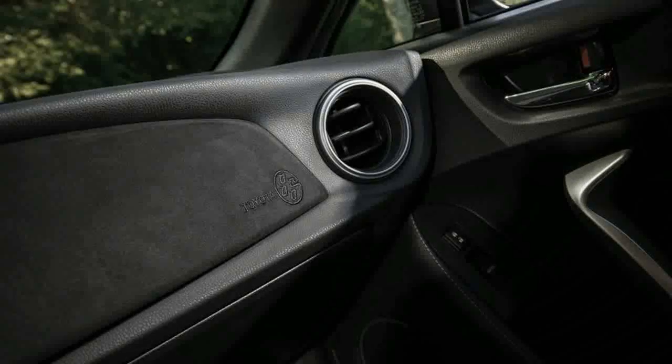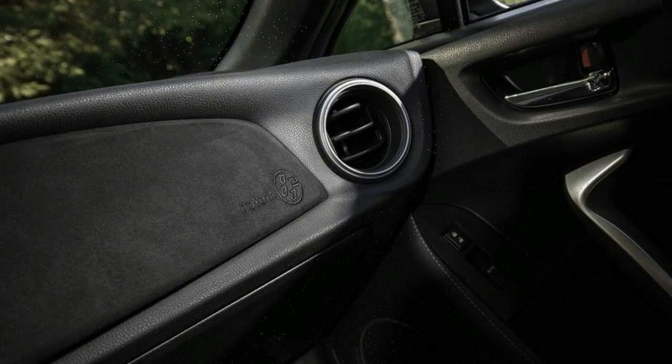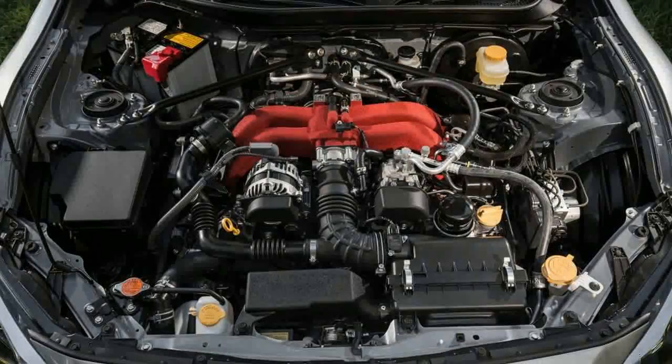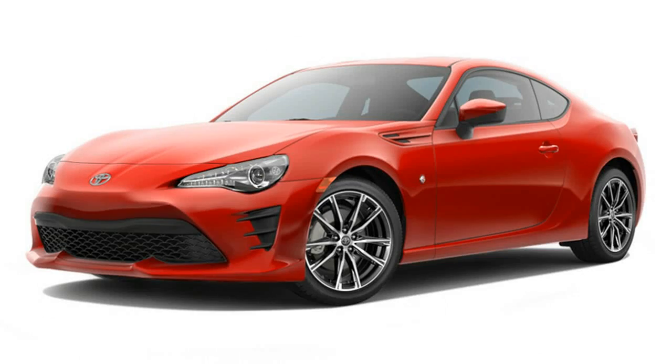Simple workspace. Improvements to the 86's cabin carry over the trim upgrade Scion instituted on the FRS for 2016, including a new vinyl-like material on the dash and door panels that Toyota calls Grand Lux, as well as a new steering wheel with audio and Bluetooth controls. The 86 also retains the FRS's 8-speaker Pioneer audio system with a 7.0-inch touchscreen.